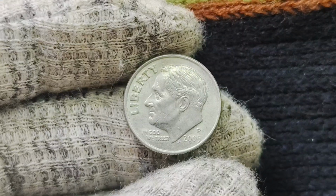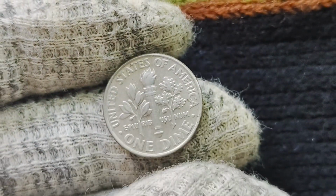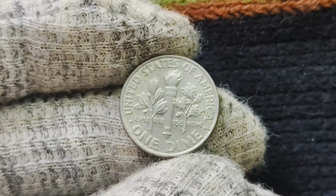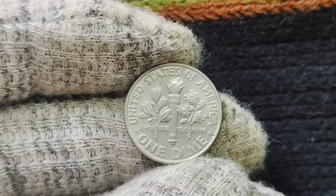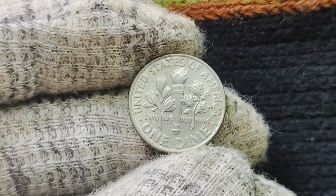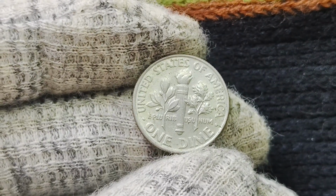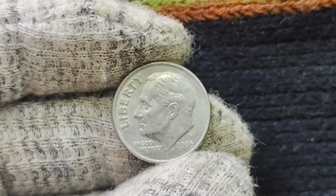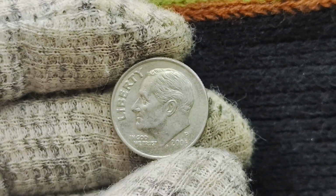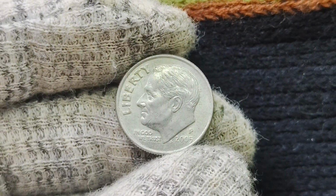In conclusion, the 2005 mint marked dime with a double die error is a treasure that has captivated coin collectors worldwide. Its rarity and distinctive design flaw have catapulted it to an incredible value of $1.9 million, making it one of the most sought-after coins in recent history. If you're lucky enough to find one, you could be sitting on a small fortune.